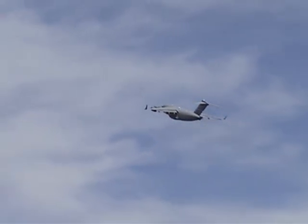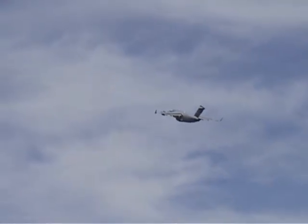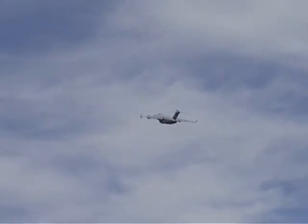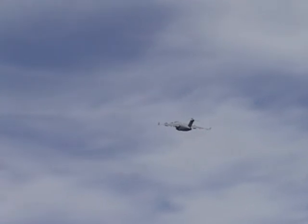So all the maneuvers you've seen here today are maneuvers that every pilot is trained to, from the assault to the air refueling that will provide extended range capabilities to provide global reach.